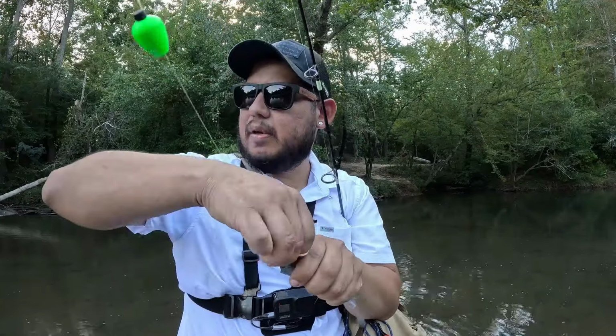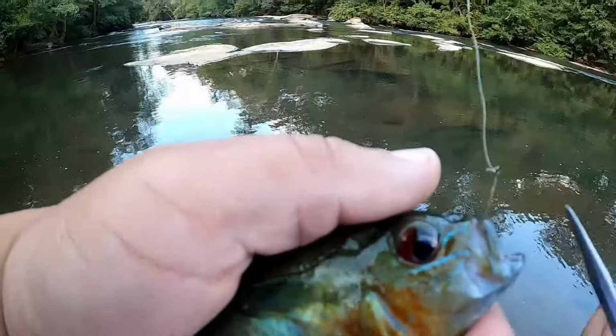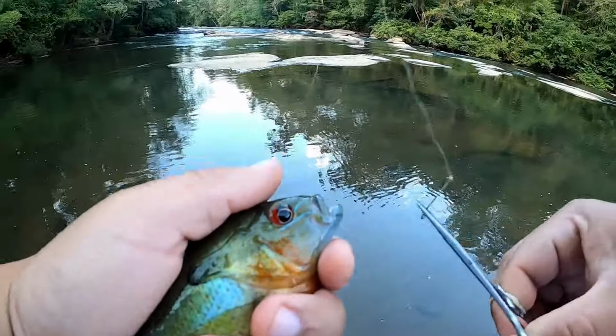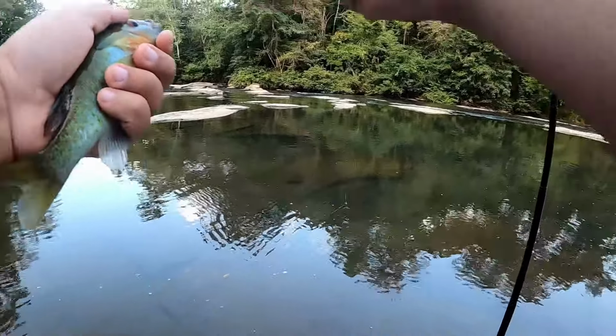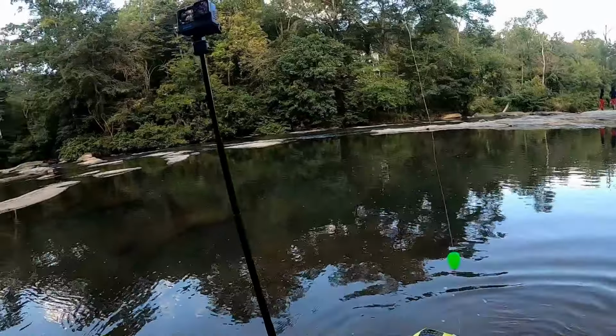So we're gonna go ahead and keep this one. We're gonna take this hook out, trying to make very little damage to the fish. Just make sure that the fish is good. But we're gonna put it in our bucket here. So this is gonna be our first fish in the bucket.